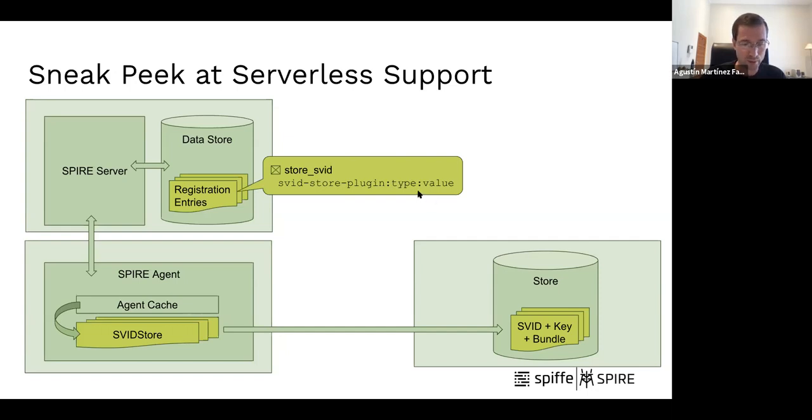Like I said, the AWS plugin will need certain things different than the Google Cloud plugin or the Microsoft Azure plugin, and the selectors can also be used to describe attributes needed by maybe a completely different store mechanism, like a plugin to store the identity material on disk, for example.